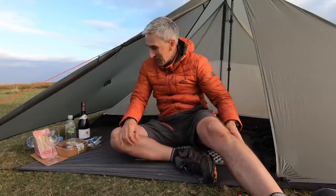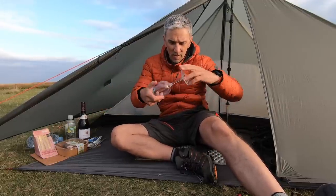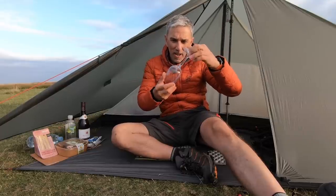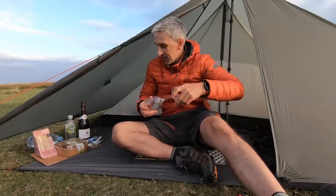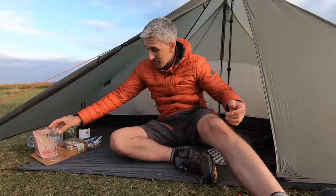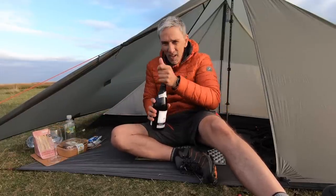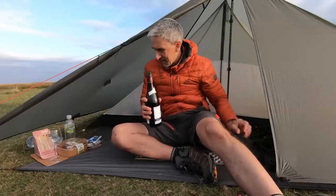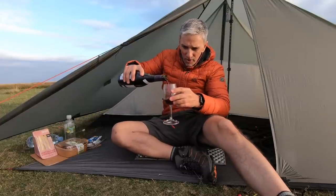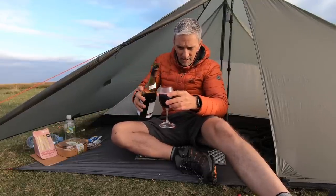Yeah, I can't believe it. I've had these glasses for a couple of months now. Pretty nifty. But for a couple of months I've been forgetting to bring them. So tonight, a bit of class. Not the old swigging it out of the bottle trick that I'm usually doing. Look at that.